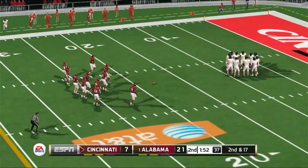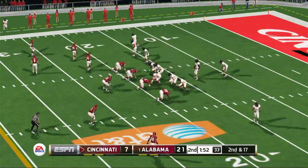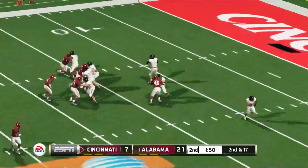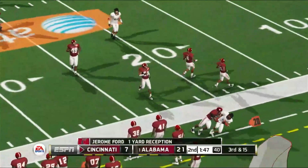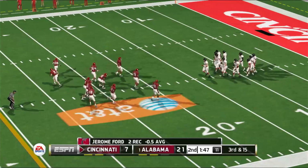They'll make the sack. Man, these guys can be aggressive. When you stand back there and take hits like that, you definitely are going to feel it the next day. Defense looking for another sack in the second down and long situation. Quick throw, and he's shot out of bounds at the 20. That's a game of two.